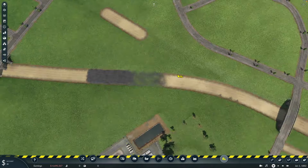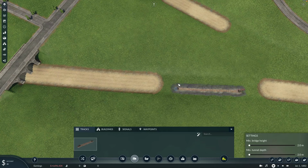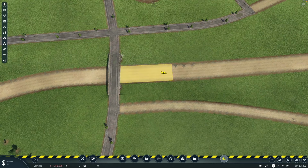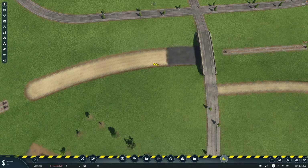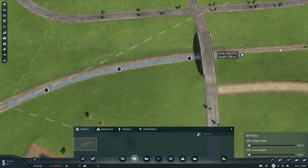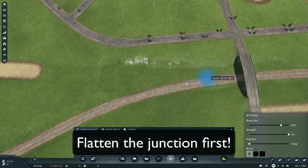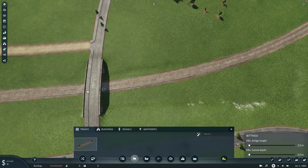Depends what you want to do. Oh, this bit. Yeah, junction. Big junction. Construction tip coming up here. Big tip here. Here we go. Look at this. Right, put that in. Now try and build that junction. Flatten it first. Oh, well, that's a thought.